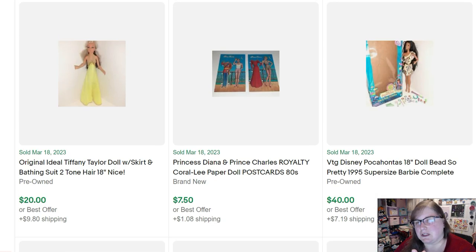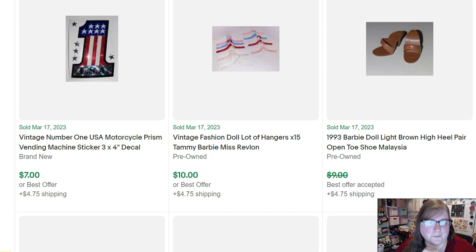Now, she doesn't usually sell for $40. She usually sells for about $20, is usually what I get for them if they have the dress. This one actually came in the box. The box isn't great, but it came in the box and had all of the beads that go in her hair, and so that's why she went for $40.